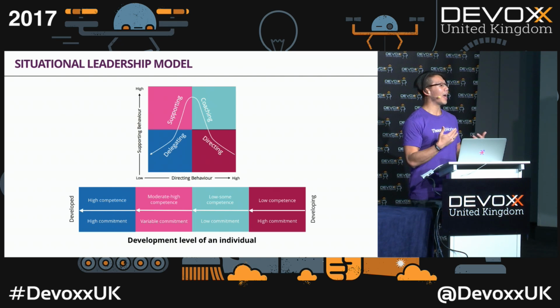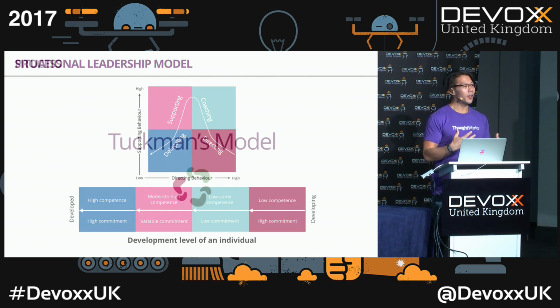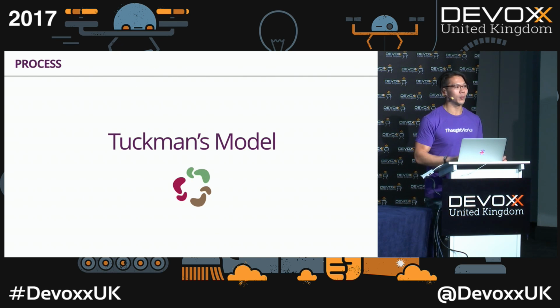And then if somebody has the skills and is highly motivated, this is where delegation works really well. So people will do the job and do it well, and you don't have to worry too much about it from your perspective. The other model around teams that is really important to know is around this thing about Tuchman.